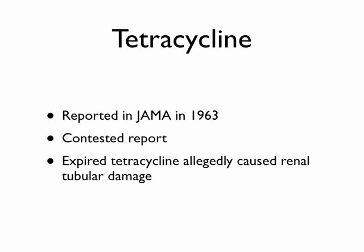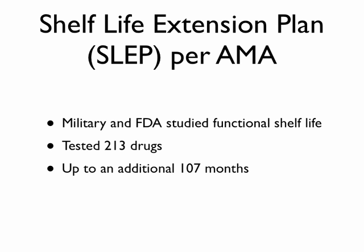And there is some concern. There was a report in JAMA in 1963, and this was contested, and some people think that perhaps this is not accurate, but you need to know about it and at least be aware of this: that there was an alleged expired tetracycline dose that led to some kidney damage, some renal tubular damage. So there are concerns that there may be some medicines that, used outside of an expiration date, can be problematic. But I think that's probably very few and far between. And again, this is a very old report, and several people have called into question its findings.